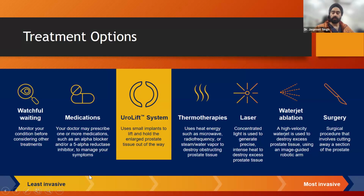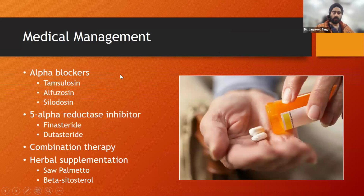And as we classify the invasiveness of the procedures, the least invasive of these is the UroLift system, followed by more invasive procedures such as heat therapy, laser therapy, water jet ablation, and of course, surgery, typically reserved for men with significant prostate enlargement. Medical management: there are two classes of medications that we use to treat prostate enlargement.